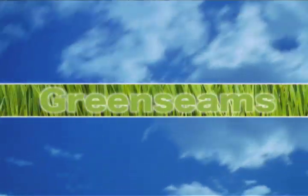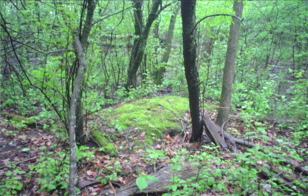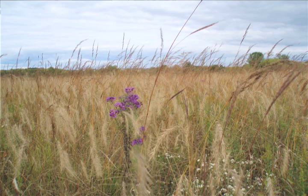Green Seams is an exciting project. It's one of those projects that has multiple benefits for everyone. It adds recreation, it reduces non-point pollution, it helps us with flooding. We just celebrated over 2,000 acres. We've actually got 2,034 acres now. It's one of those key components of how we move forward into the next decade at MMSD.